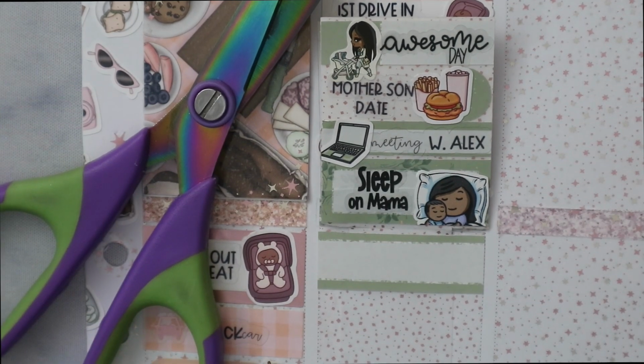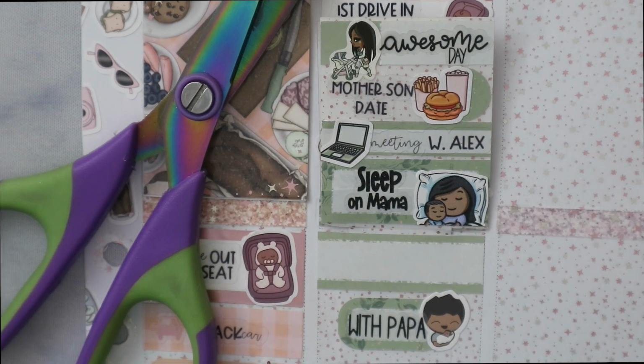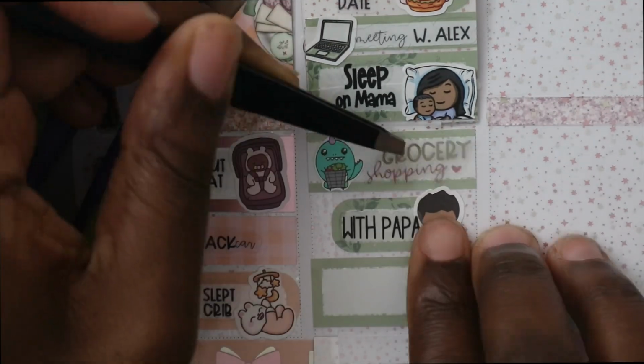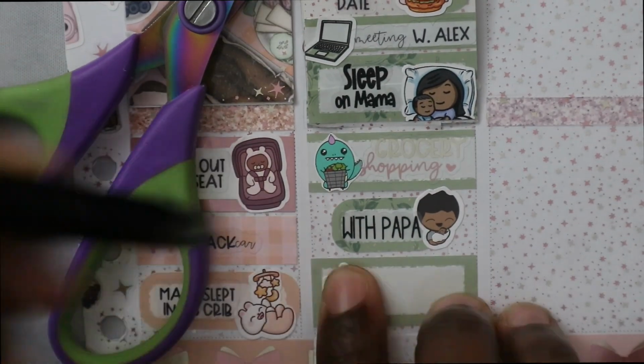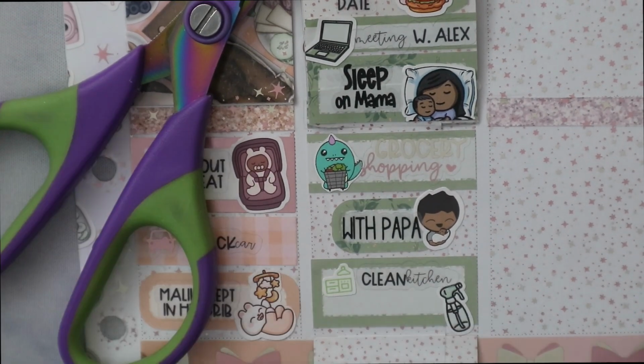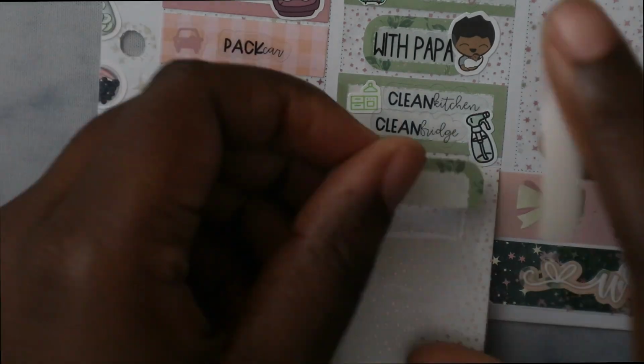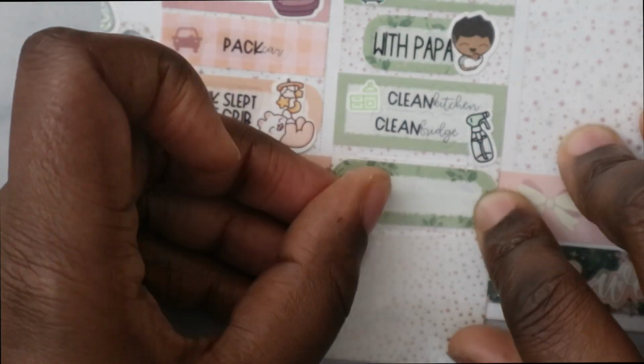We then went home and Malik was with his dad. So I used this Make Plans boy character and a with Papa custom script from Tilly Journals to note he was with his dad. While he was with his dad, I was cleaning the kitchen and cleaning up the fridge before putting the grocery in there. So I used this icon from PMD stickers to note that, and a spray bottle from Carly Plans to note clean the fridge.